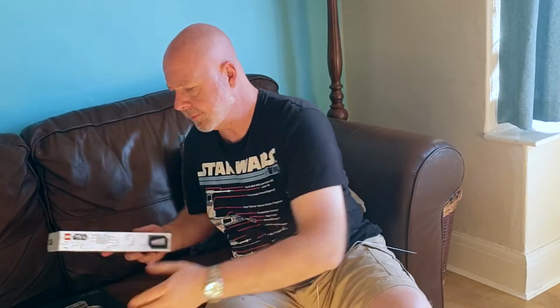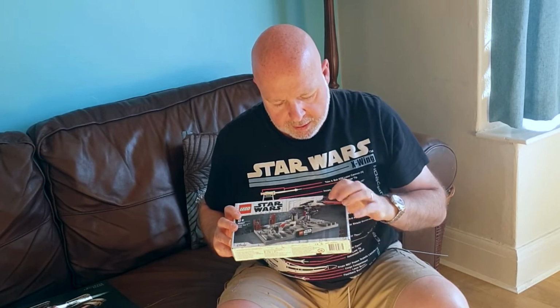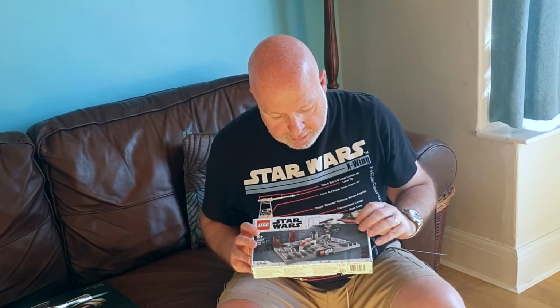However, as I said, LEGO were offering bonus sets, and from what I've seen online, they rapidly ran out of bonus sets, definitely by Monday. There were people who were placing orders with no bonus sets. So the bonus set is that, which is the Return of the Jedi Death Star 2 battle. And what you've got is a TIE Interceptor and an A-Wing running along the surface of the Death Star, a couple of towers and one shooting.